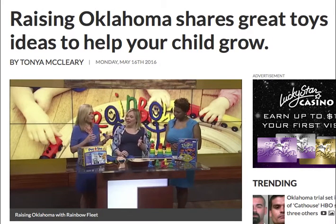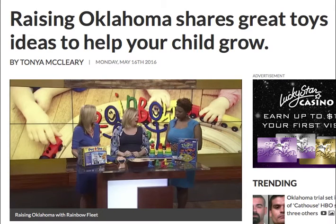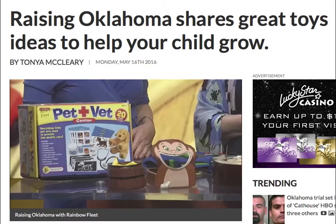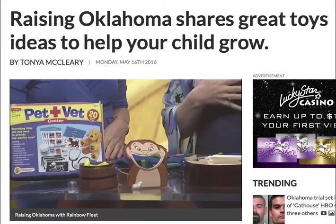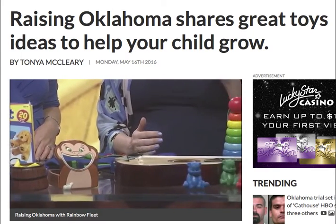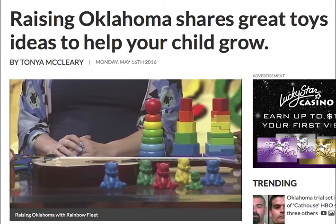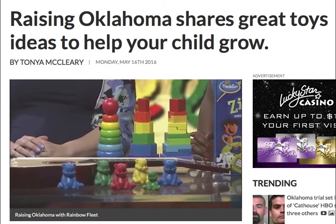How does that work? It's a mobile lending library. Basically, you pay $40 a year for a membership. You can come to Rainbow Fleet as often as you want, keep the toys for up to a month at a time, and check out these toys that are purchased and all focused at child development, all aimed at getting kids ready for school. So there's a method in the play for everything that you do. Absolutely.